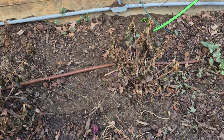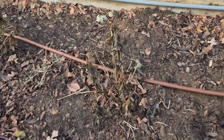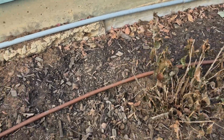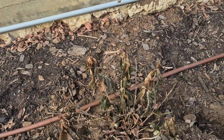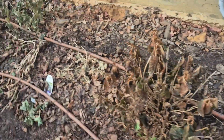And again, these guys were just really doing well until 3 weeks ago. And they're dormant now. I don't see any signs of spring buds, so I don't think anything was zapped. So, a little bit of spring buds on that one. A little bit, like right there, if you can see that. So we'll have to keep an eye on those a little bit.